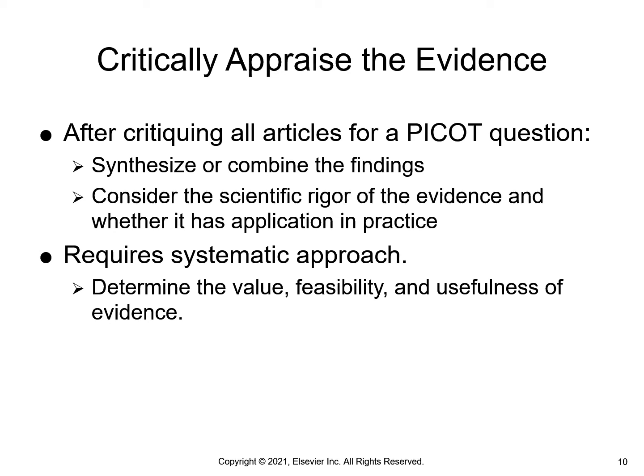When we're trying to determine whether or not it's worthy, we're looking at the level of evidence, how well the study was conducted, and how useful the findings are to nursing practice. After you have looked at all of the articles for the PICO question, you're going to combine the findings so that you can determine the evidence that is out there currently. Whenever you're doing a research paper or research article, this part of the paper would be called a literature review.